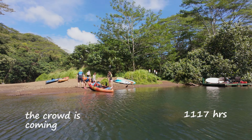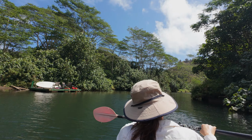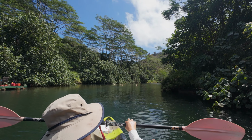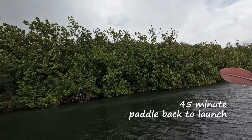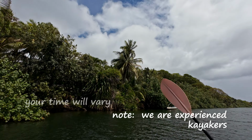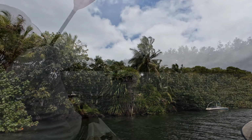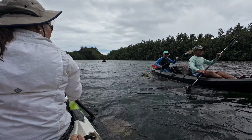11:17, the launch site, and as you can see, there's quite a few groups heading up there now. The weather's nice, but beware. It's a 45-minute paddle back to the launch site as well, and that's because the afternoon trade winds are coming in. So my best advice for this trip is sit in back, have your wife sit up front, and tell her what a great job she's doing paddling.